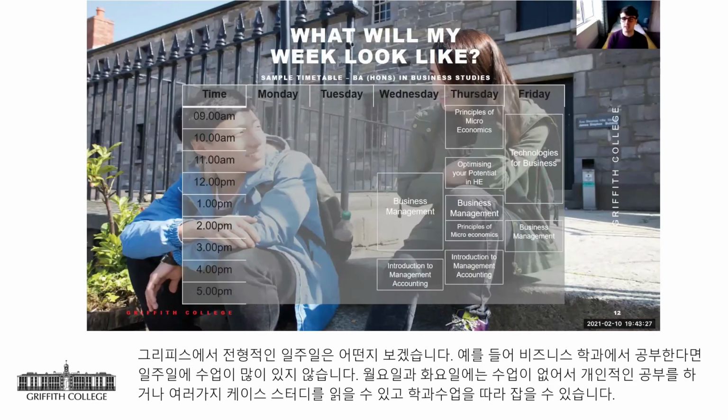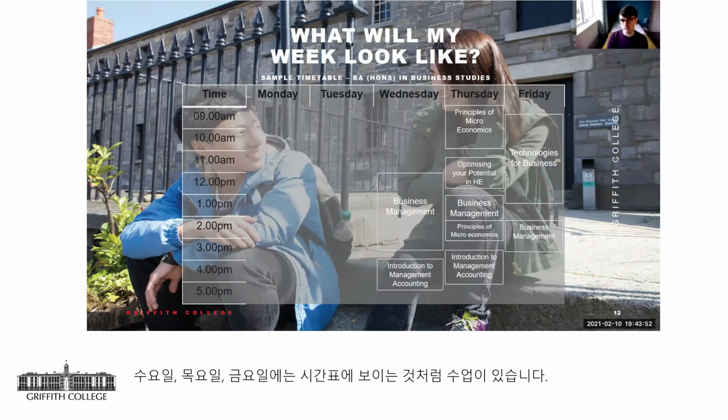Okay, so what would a typical week look like in Griffith? I've taken the BA Honours in Business Studies as the example. And as you can see, there's not too many hours of classes in a week. On Monday and Tuesday, the day is free. This will be time for personal study and reading up on different case studies and catching up on your coursework. And then Wednesday, Thursday, Friday, you have classes as is outlined on the timetable there.